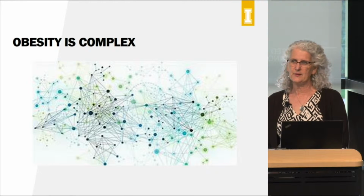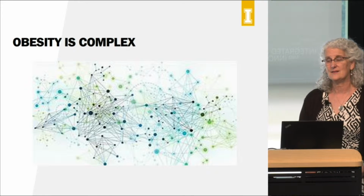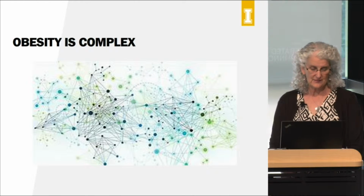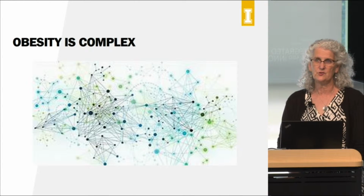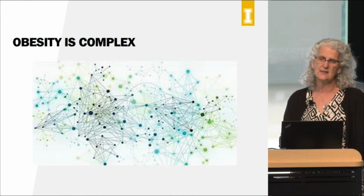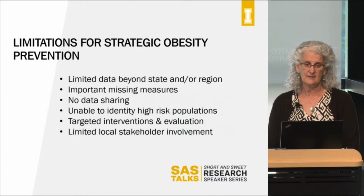My work has primarily been in obesity, and as you all know, it's complex. It's a complicated system. There are no single causal agents, and it's difficult to know where you start, where you jump into this system to start working. And I decided where I would start working was problem identification.